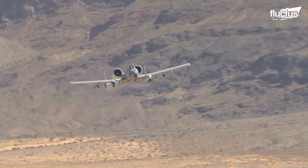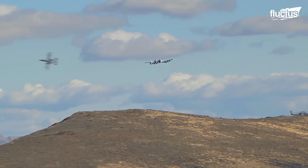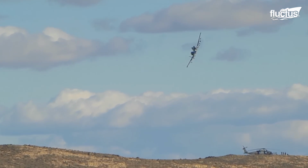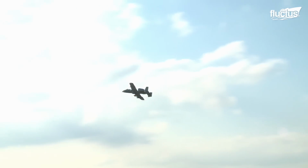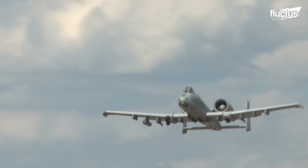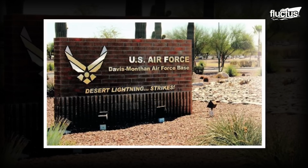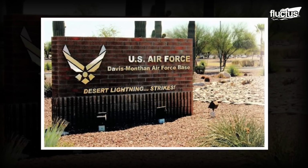According to the Air Force, the plane is able to maintain highly accurate weapons delivery and can stay near the battle area for long periods of time. The first A-10 model was delivered in 1975 to the Davis-Monthan Air Force Base out of the state of Arizona.